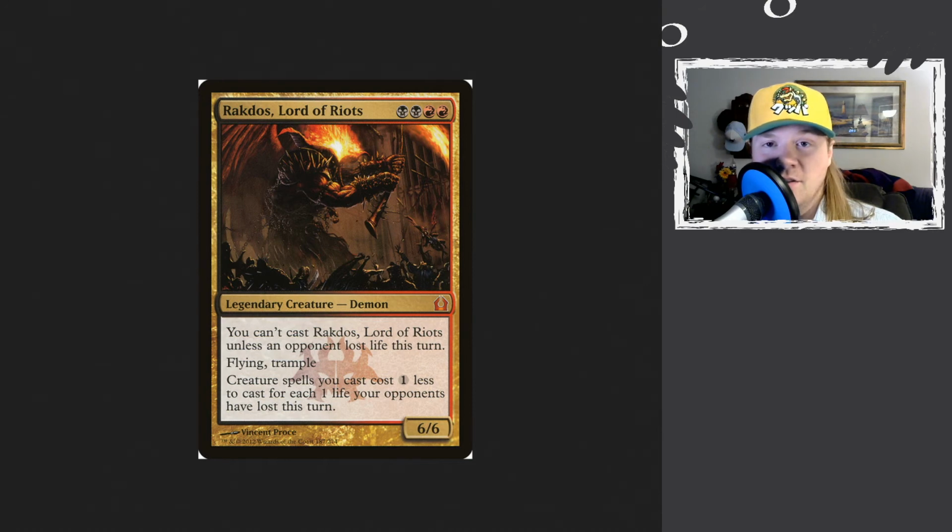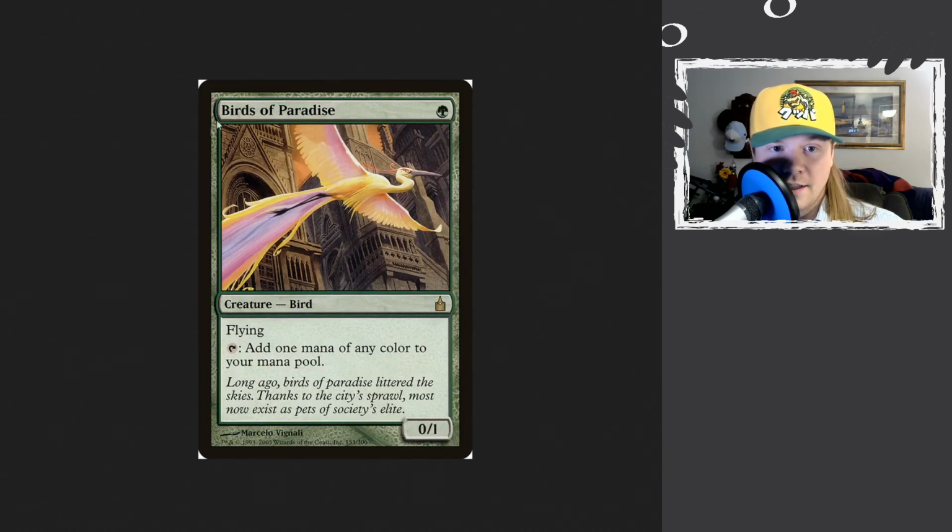And then for my random card for the night, since it's Thanksgiving, we have to give a little bit of thanks here, and we're going to be looking at Birds of Paradise. Besides just being a bird, he has some other things that I'd like to show. Birds of Paradise is 1 green. He's a creature. He's a bird. He has flying, and you tap and you add 1 mana of any color to your mana pool, and it's 0/1. This is basically, if you have a green deck and you can afford a Birds of Paradise, you're probably going to put it in there.